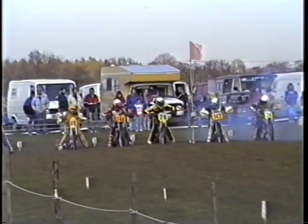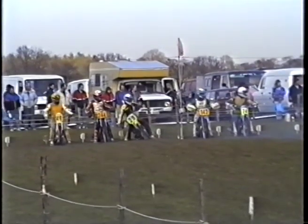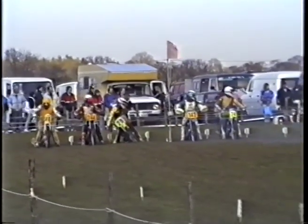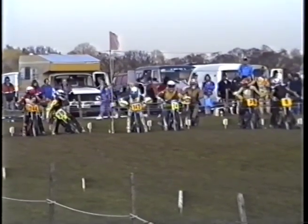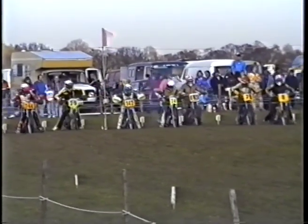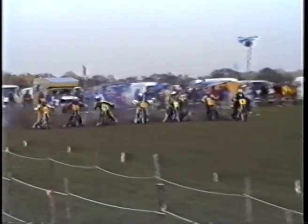Right, the starter's orders. The starter is not happy with some of the riders up there. Looks like Keith Richards is just coming into the background. Looks like he's going to take his ride now. So here we go. First time of asking, and we're away.